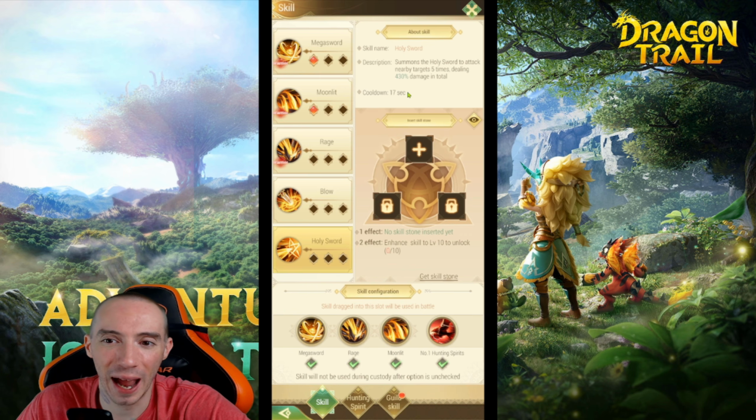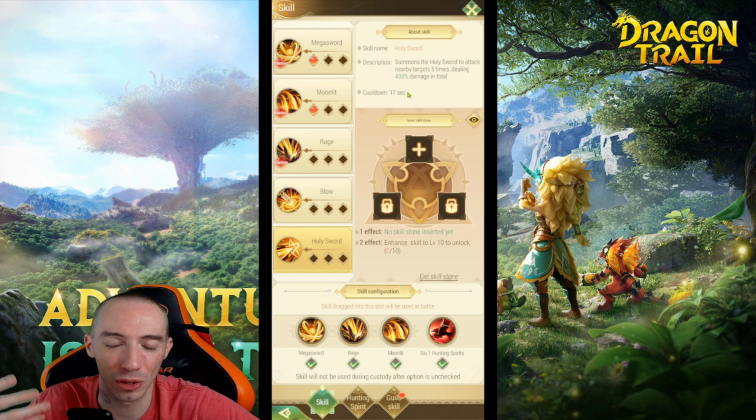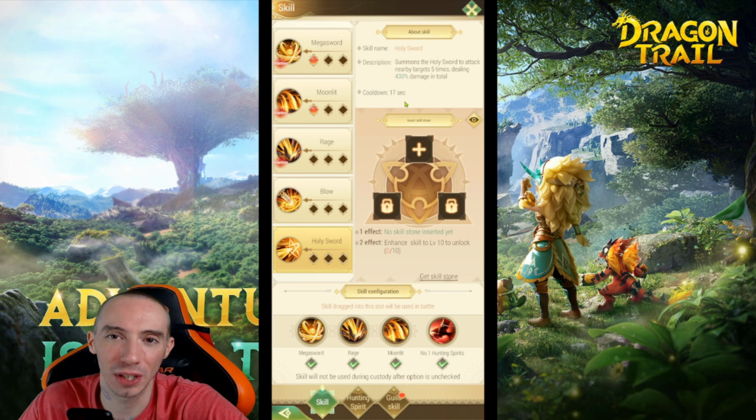The basic attack for the warrior is okay, but it's on the weaker side as opposed to some of the other classes. That's why you just really want to have a lot of low cooldowns for your skills.